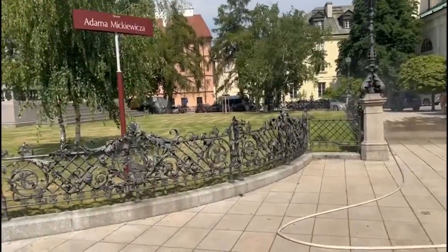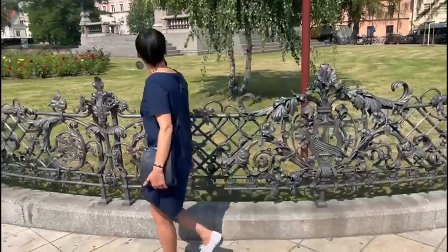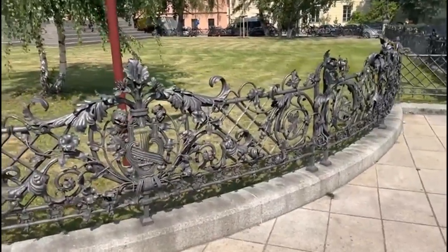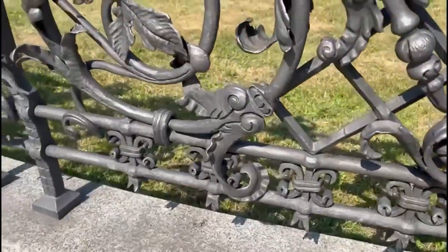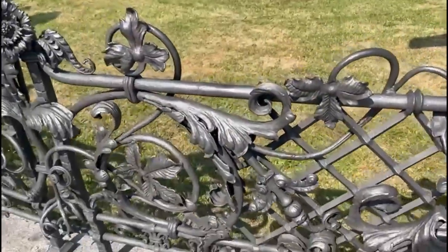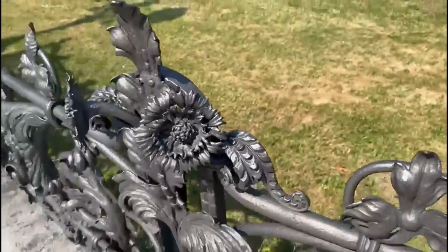Well, I'm in Warsaw, Poland, near the old town. And this is the most intricate, beautiful, intensive hand-forged handrail I've ever seen in my life. I've been doing this all my life. I don't even see welds on it anywhere. I think it's all done by hand and hot rivets. But the finish on here, it's not rusting or anything. Beautiful.